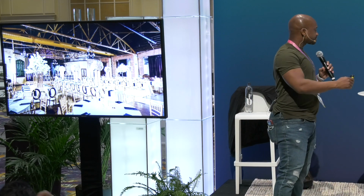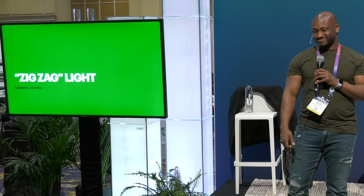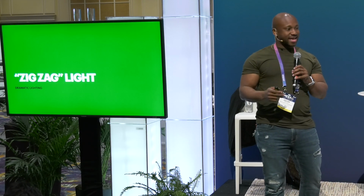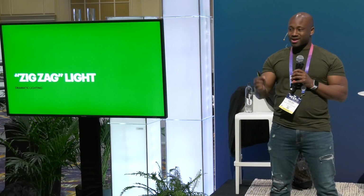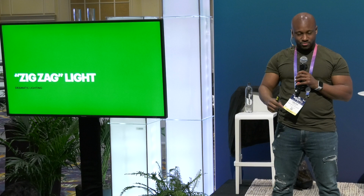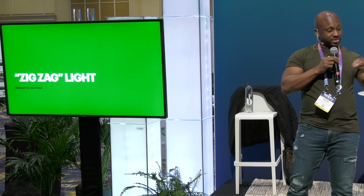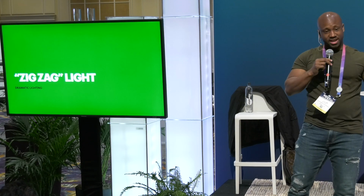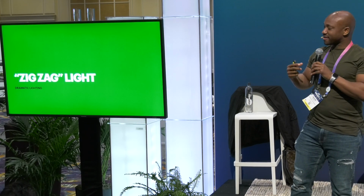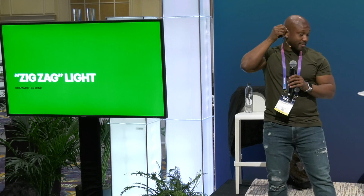Now, zigzag light. Remember, I made that up, right? So the idea behind the zigzag light is to, no matter what, continue to have highlights and shadows all through the room, right? So I'm exposing on this side, but then I have darkness on this side. And I just carry that pattern all the way out throughout the room so that, again, I can keep that drama no matter what part of the room that I'm actually in, right?